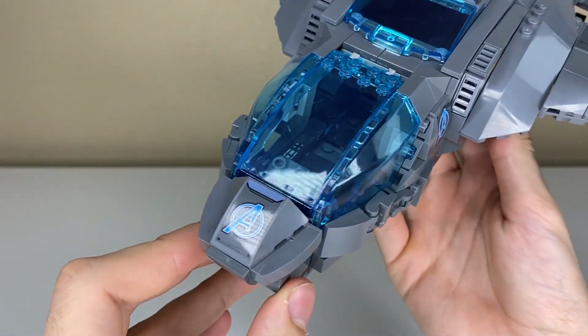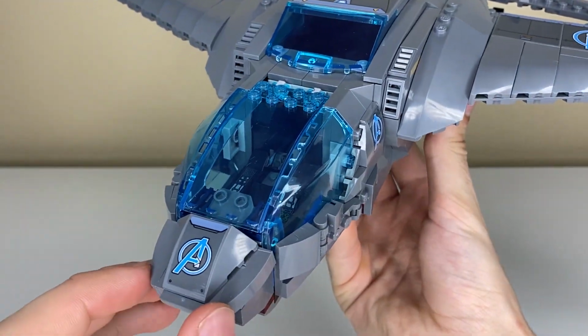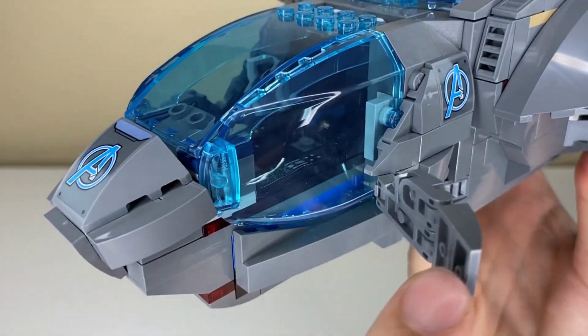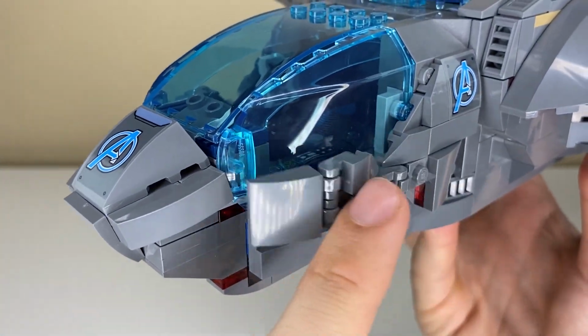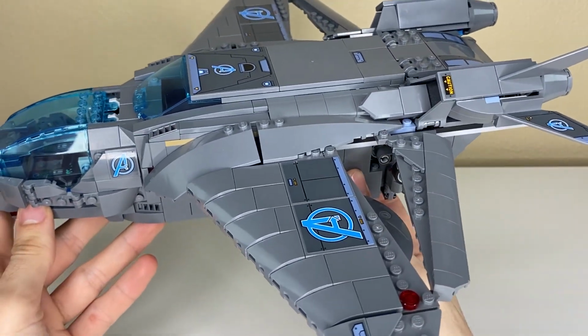Especially up front on the cockpit here, I think LEGO did an amazing job making sure this is all rounded out the best they could, making good use of some clips to get this armor plating as flush as possible up against this cockpit piece here.